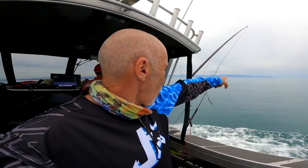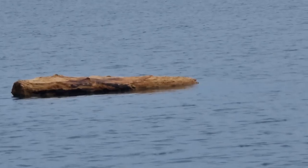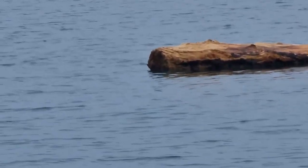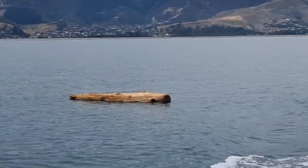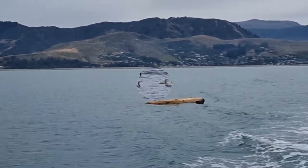Spotted what looks like a kayak upside down in the sea out there, so we're going to go and investigate that. Log, Captain, is it? It might be a log. Yeah, it might be a log, eh? Log, bro. It's a log. It's a log, mate. It's an old piece of wood, isn't it? Very, very floating high, isn't it? Oh, well, we had to give it an inspection.